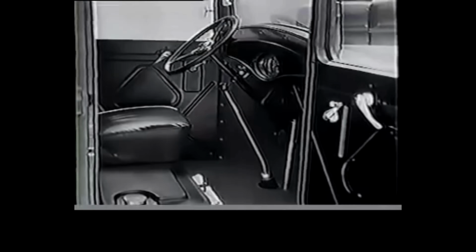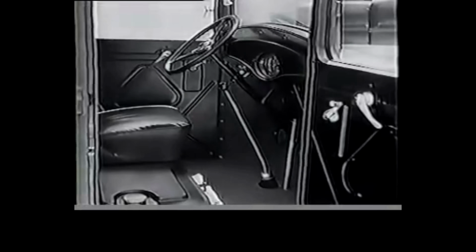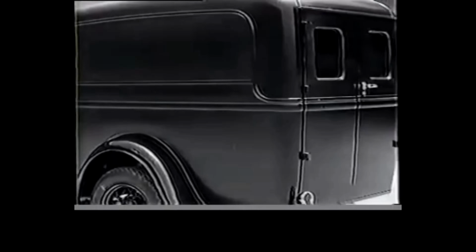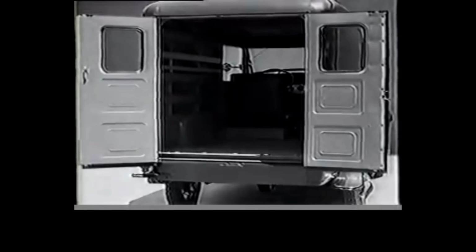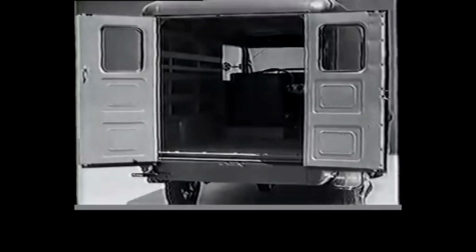Greater riding ease is obtained in this delivery unit through the new rear spring and double-acting shock absorbers. This assures protection for fragile loads. Notice the wide rear door opening and how the body has been lowered to make loading easy. It has unusually generous load space with narrow, rounded wheel housings. Hardwood slats at the side protect the load.